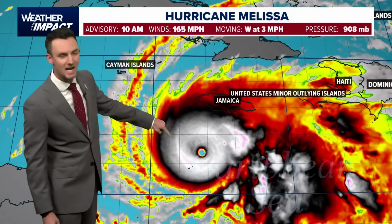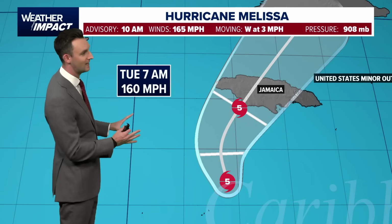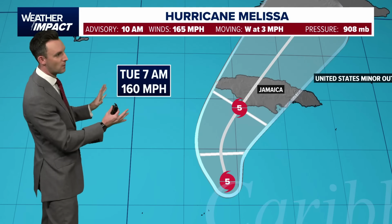So again, as of the 10 a.m. Central advisory on this Monday morning, this storm is crawling to the west at about 3 miles per hour. Category 5 storm with 165 mile per hour sustained winds. Over the next 24 hours, this storm is not going to move much, but later today, we do expect it to finally go from westward movement to more of a north turn. And that north turn will eventually take it on course towards Jamaica. So notice by tomorrow morning, around 7 a.m., this is a Category 5 hurricane on the doorstep of making landfall in Jamaica. Remember, Category 5 strength starts with 157 mile per hour winds. So this will be a low-end Category 5 hurricane.